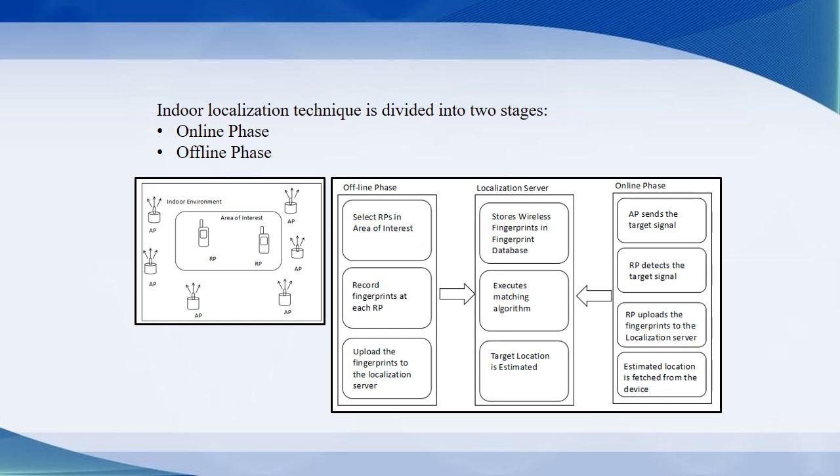Online phase. In the online phase, the user moves around the indoor environment. When the user is closer to an access point, it records the received signal strength value at the access point. This received signal strength value is the fingerprint of that particular user. This fingerprint is calculated at the reference point. Further, this reference point sends the fingerprint to the localization server.